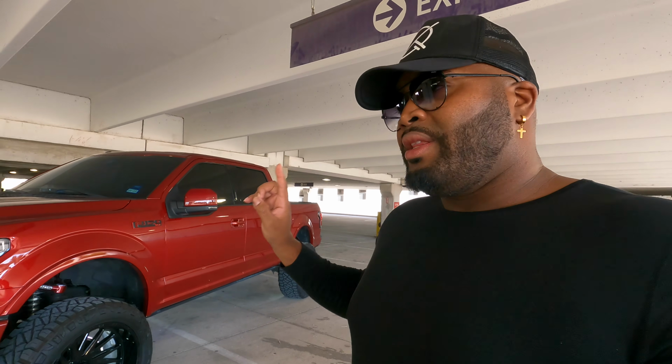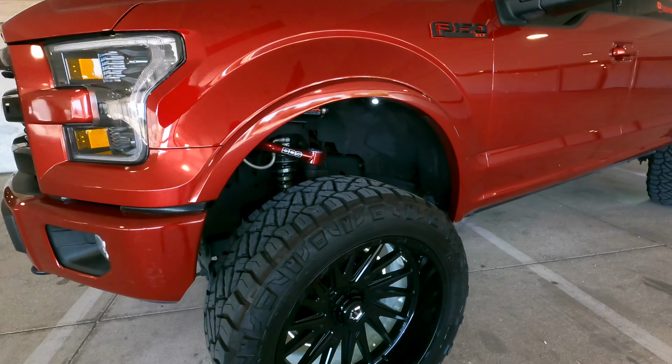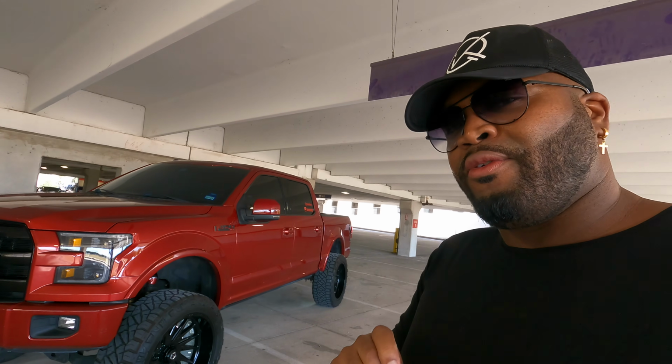Just being honest with you, the Ironman's a more budget-friendly tire. With the Nittos, they ride amazing. They look amazing. Look at them. I mean, it's amazing looking tire, probably the hottest tire on the market. And these are 37-13.5s if you're wondering. With that, the Ironman, like I said, are budget friendly, but you get what you pay for. And that's what I found with tires. You're gonna get what you pay for.